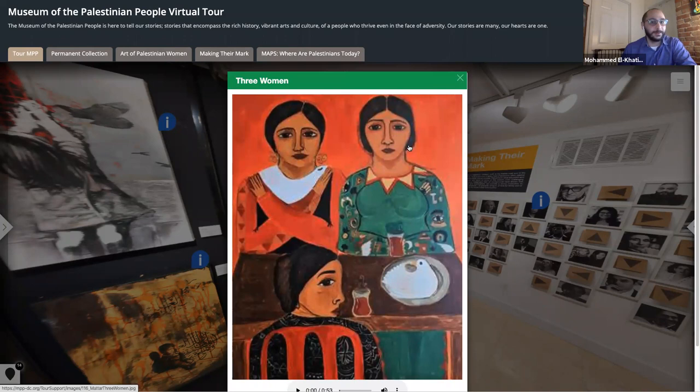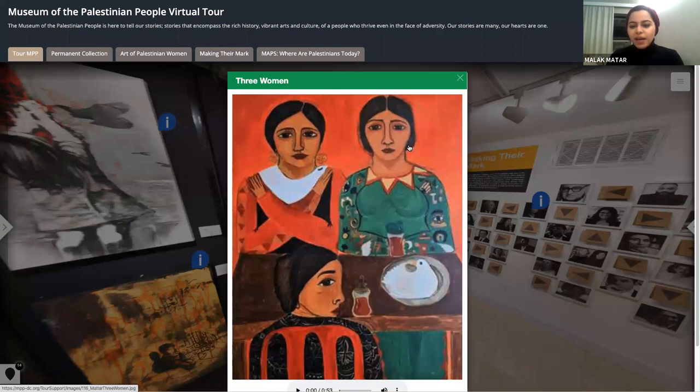Yeah. So my artwork is more about the story that I have and the story that other Palestinians have, and I try my best to show not only the pain but the beauty of the life of a Palestinian.